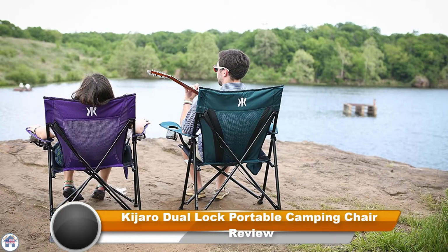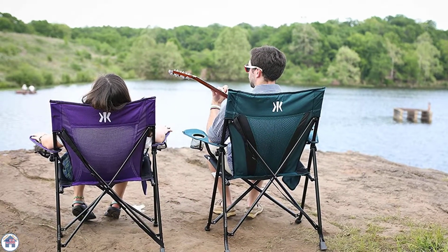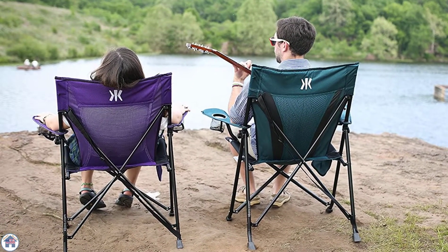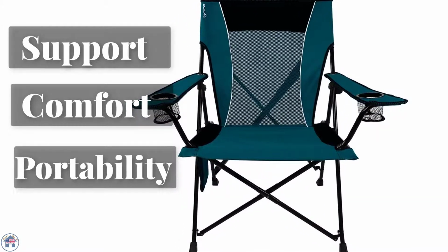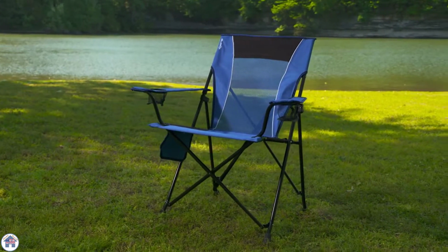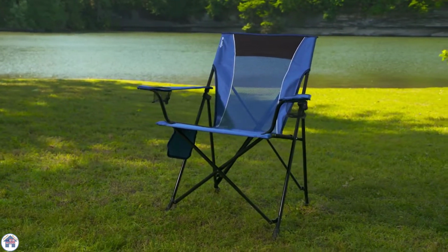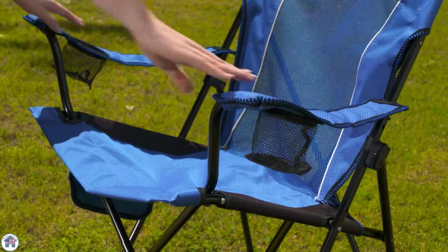With the Kijaro dual-lock folding camping chair, Kijaro combines 3 key features to bring you a great camping chair: support, comfort, and portability. With innovative technology, Kijaro has designed a superior camping chair that is made from durable steel, and the patented dual-lock system makes the chair feel solid and secure when you sit in it.